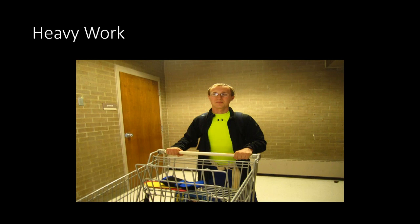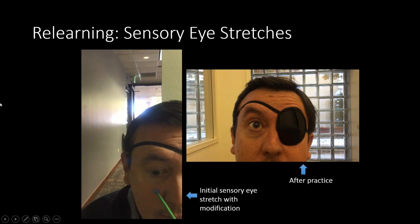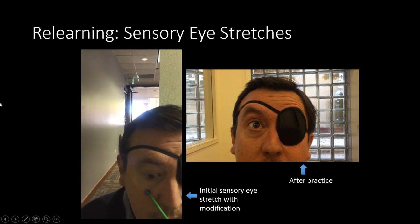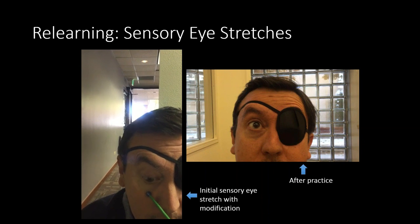So here's a picture of a guy pushing a cart to get his body more aware of where it is in midline, to get more prepared to do some convergence activities. Here are some videos of sensory eye stretches. And you'll see in the first video, the patient is having a really hard time. See his eye kind of wandering, trying to find that.